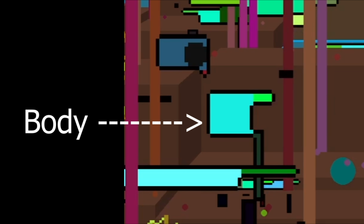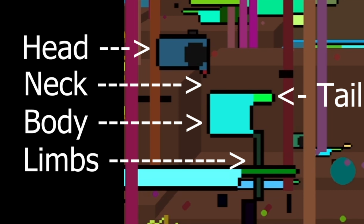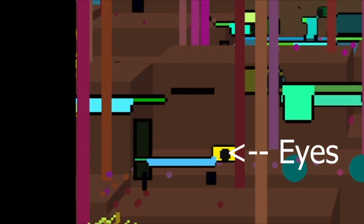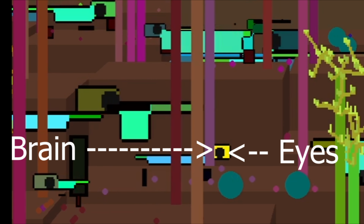Now it's time to actually meet the animals themselves. They are made up of a body, limbs, tail, neck and head. These can aid in the animal's locomotion and in finding food. The animal is also made up of some internal organs. It has a gut which can affect how efficiently it digests the plant and algae matter. They also have eyes which can help them look around further to see food, mates and eggs. And they each have a brain. A more advanced brain can help them make more intelligent decisions. And by playing around with these, the animals specialise.